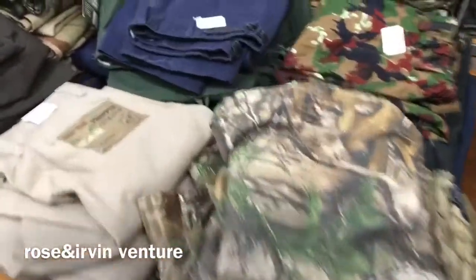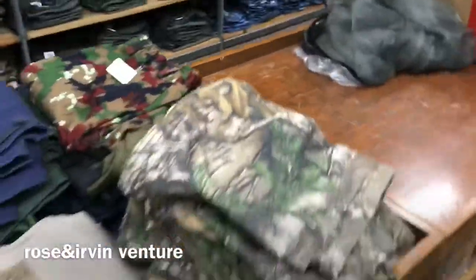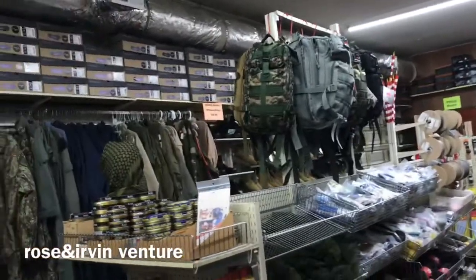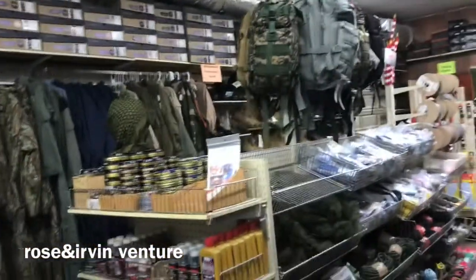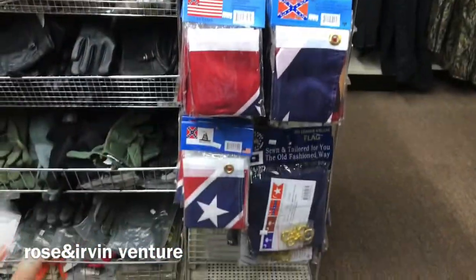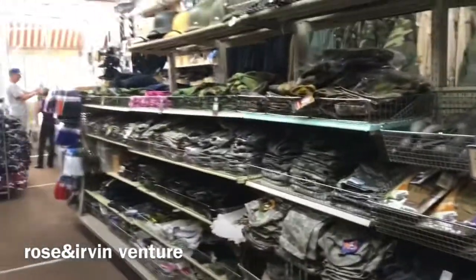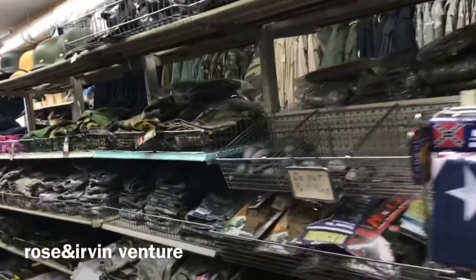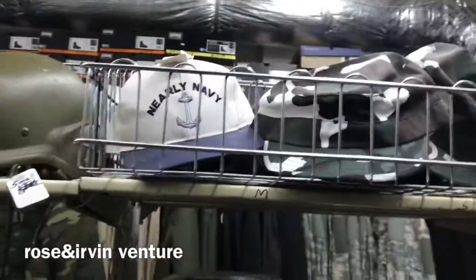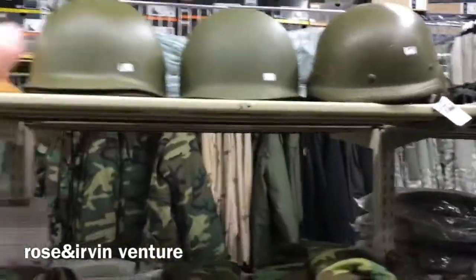Hunting. This is for hunting stuff. Hunting, all trail. Oh, they also get a backpack for the shoes, for the flag. Oh my gosh, you get a lot. This is the bonnet. I think this is a bonnet. This is a helmet.